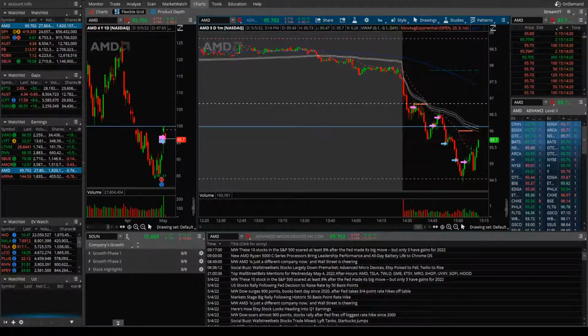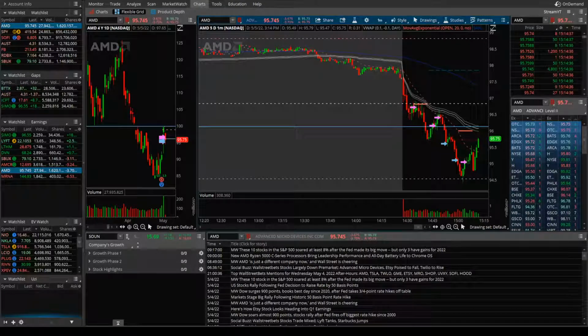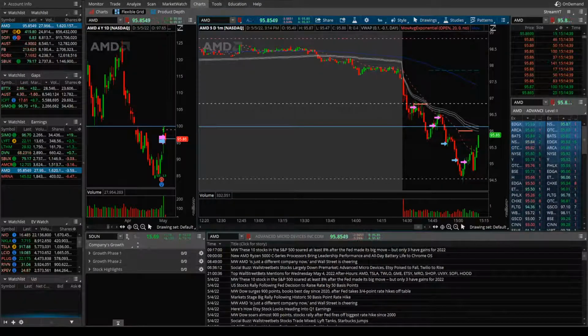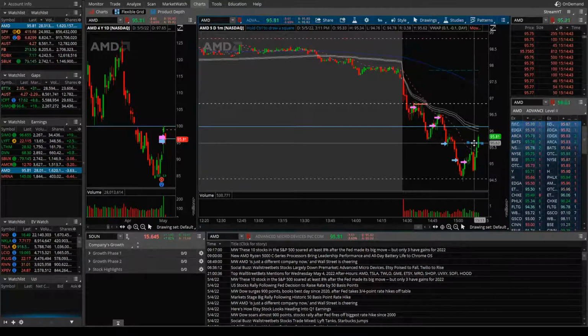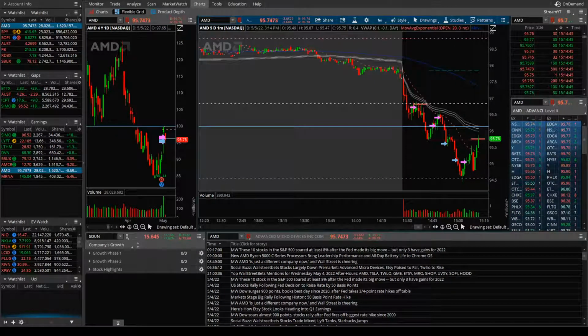BTTX goes. BTTX. Nice 70s. I'm just waiting for this to close, and then I'll exit. Hopefully it's not going to pop before it closes. All right, I'm out, guys. I can't wait for it to close. I should have been out here, but I'm out here, so that's fine.